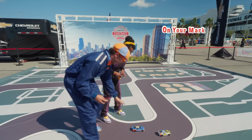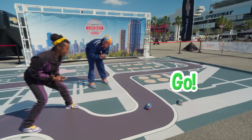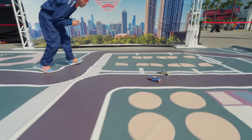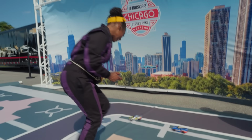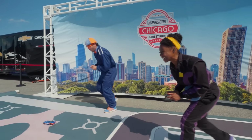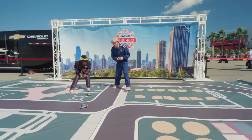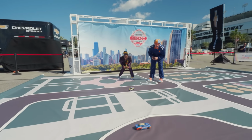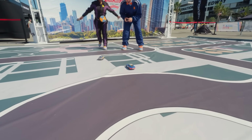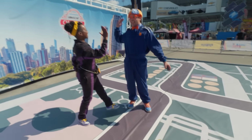Yes. Okay, on your mark. Get set. And go. Go. I'm gonna get you, Meekah! Whoa. No, you're not! I'm in the lead! No! I'm right behind you! Woo! I'm right behind you! Whee! Whoa! It looks like a best friend tie! It's a tie!